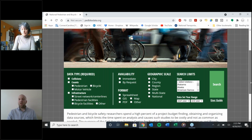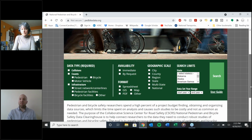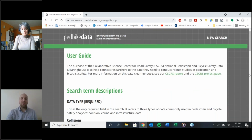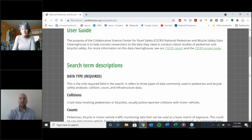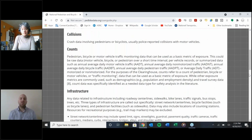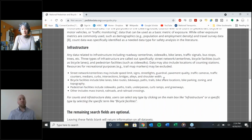And then search limits, you can actually select a specific state to look into, and you can set a year range. And I will show you how to do that. I do also want to mention that for all of these different fields, we have a user guide that we developed. So if you click that button, user guide, then you can scroll and just check some of these different parameters. So collisions tells us we're dealing with crash data. Counts tells us how we define these, so whether it is more annualized measures like annual average daily traffic or non-motorized traffic, or dealing with specific time sets such as traffic monitoring data, short duration counts, that sort of thing. And then infrastructure, so if you are interested in, say, street network center lines, things like speed limit signs, street lights, those might be what you search for there.